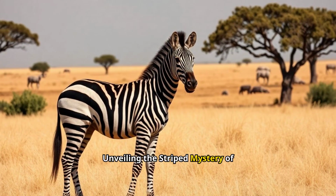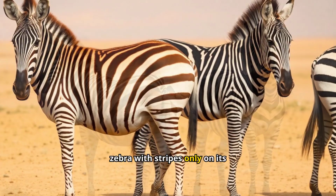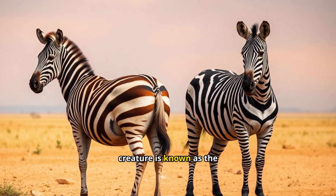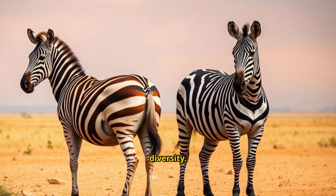Unveiling the striped mystery of quaggas. Imagine encountering a zebra with stripes only on its front half. This unique and captivating creature is known as the quagga, a fascinating relic of nature's creativity and diversity.